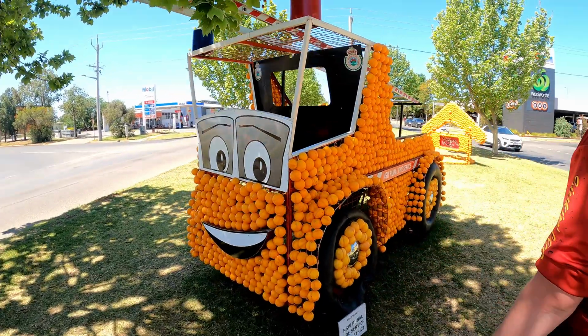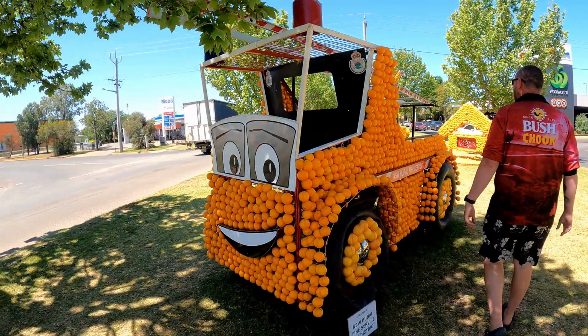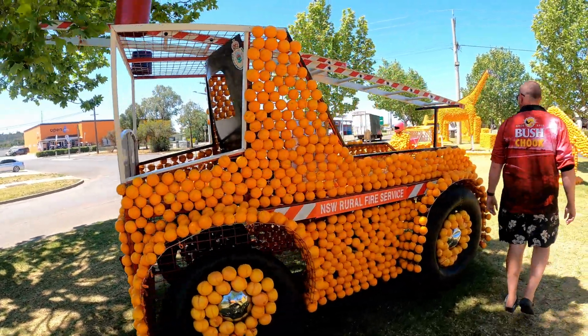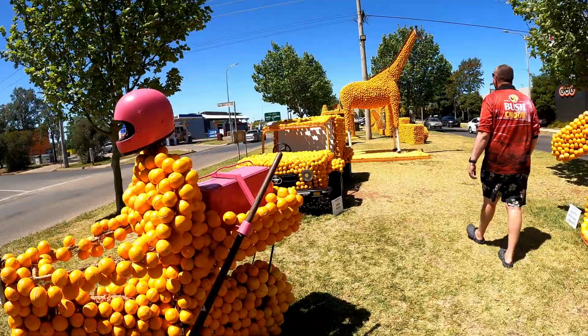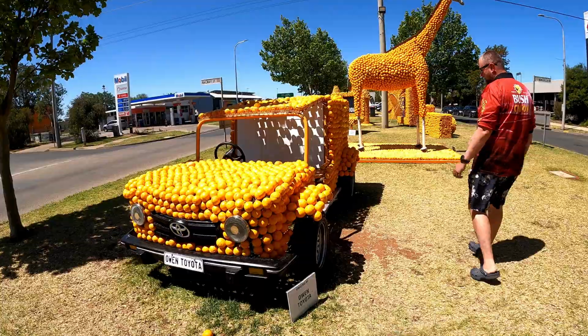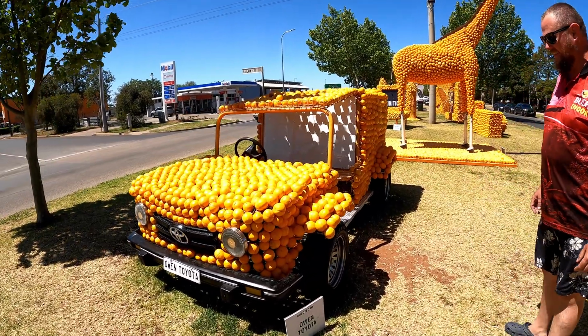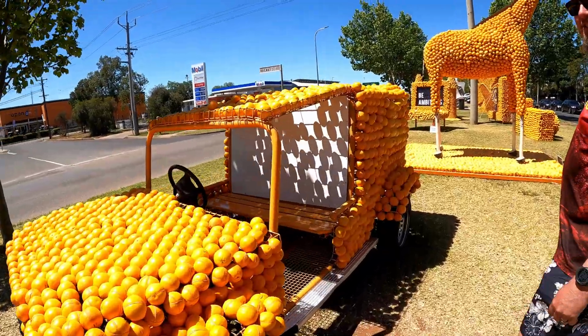There's a Nina truck. Well, it's actually an Orch truck. Orch Nina. These would have taken so much time to make. We actually come to Griffith to get our car serviced by Owen Toyota tomorrow. Yeah. Hopefully they don't use oranges instead of oil.